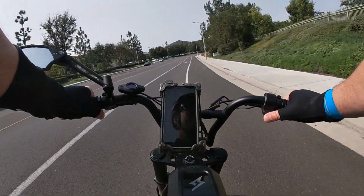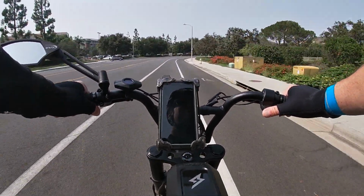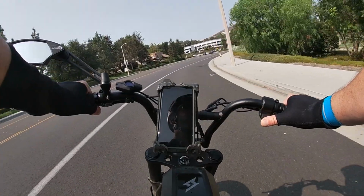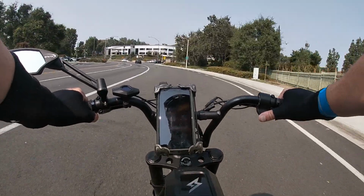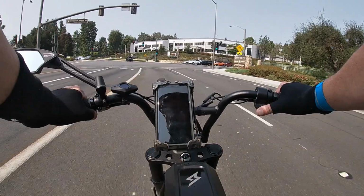I mean, you're not going to spend less than 2,500 bucks to get a decent off-road capable electric bike these days. You're just not. You spend less than that and your bike's going to be shit. So that kind of puts all these bikes in the same category, for the most part, these 20 inch by 4 inch tire motorbikes.